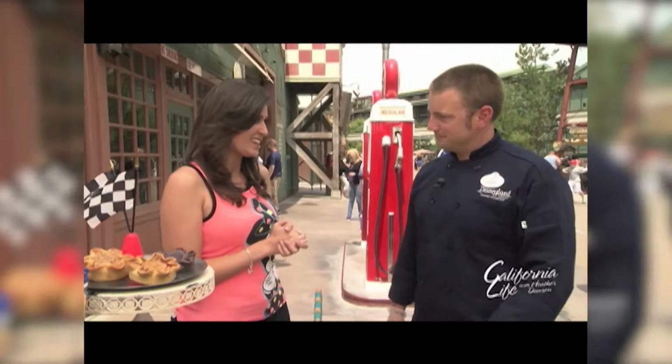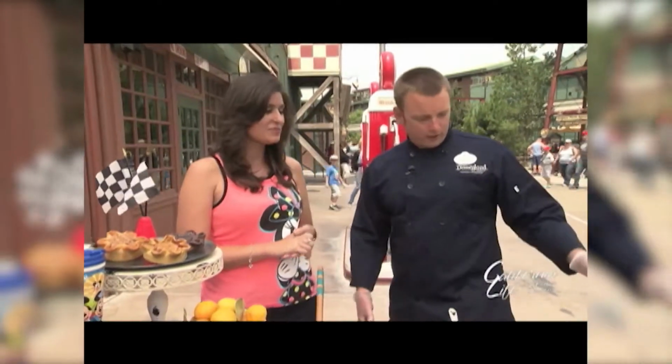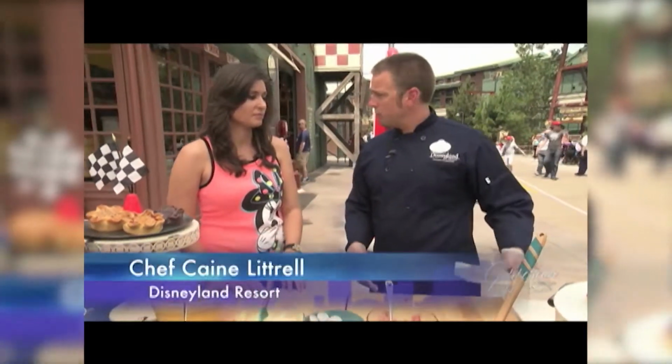No anniversary celebration would be complete without some tasty treats, and Disneyland has of course gone above and beyond for their 60th. Chef Kane Luttrell is going to show us some of the special things they've got for the 60th anniversary. Well, we'll start off right here. We have our Meyer Lemon Creme Brulee Tart that you're going to help me make. And you can actually do this at home. It's pretty simple. Do it with the whole family.